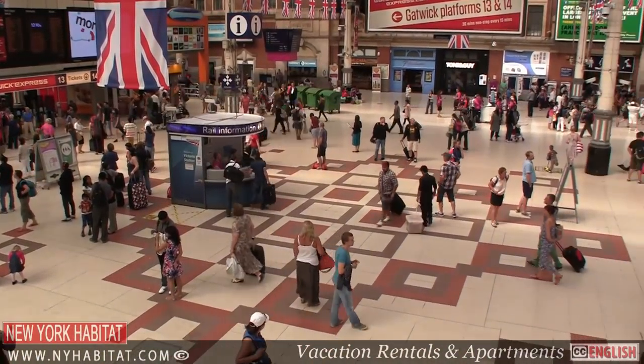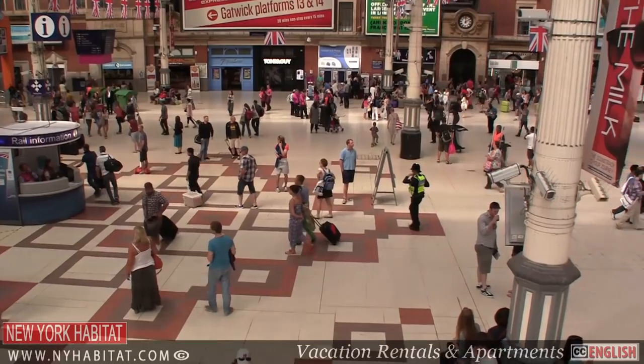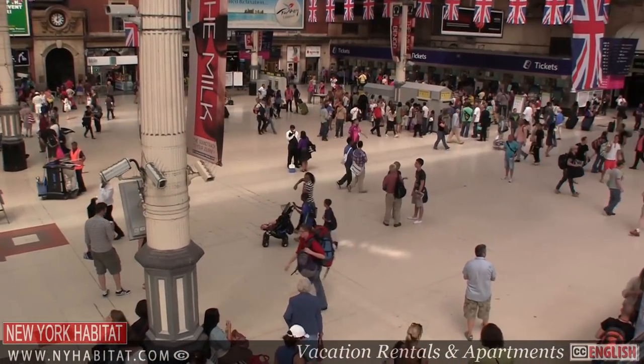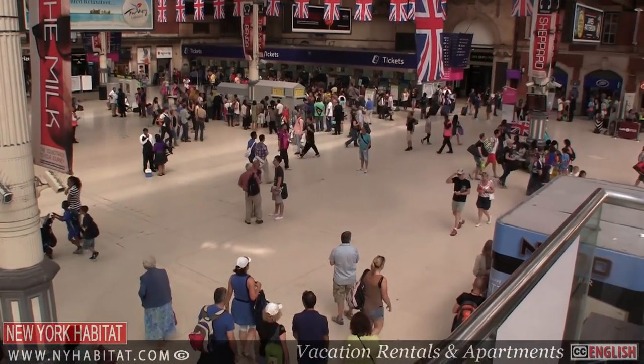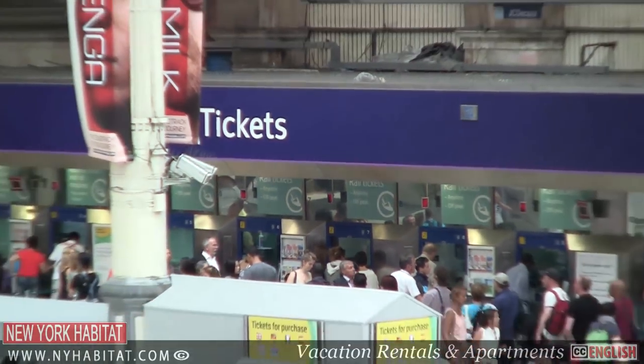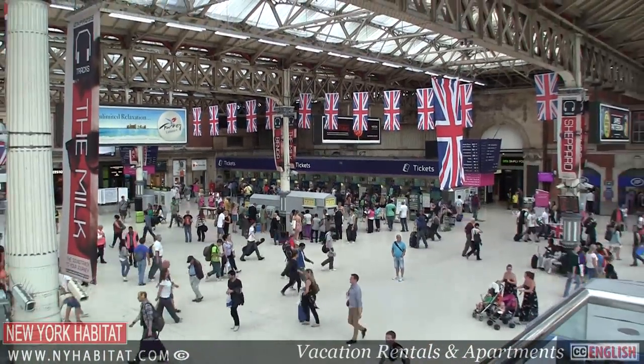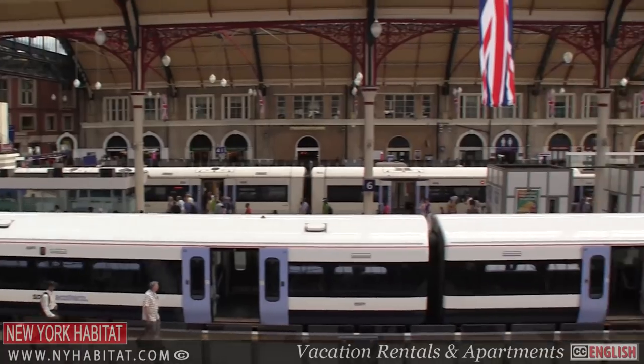If you're wondering how to get to Westminster, then Victoria Station is your best bet. Victoria Station saw more than 73 million people come through its gates in 2011. From Victoria, you can take buses nationwide, trains to the south of the UK, and Gatwick Airport, and travel through the extensive underground network.